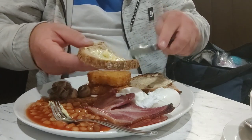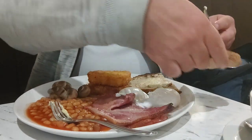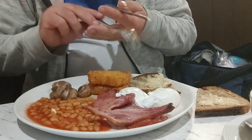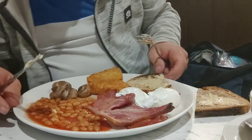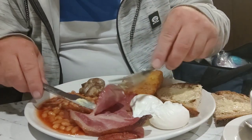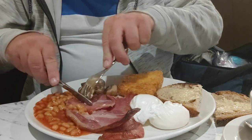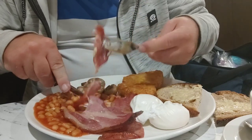I mean, if this was a tenner, you'd go, wow. But paying 20 is a bit steep, but you're at an airport. But it is good. It's better than when I went to Gatwick, I got a breakfast, and that was about a tenner, and it was half the size of this. So considering you're getting quite a lot on the plate, it's not bad.